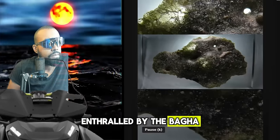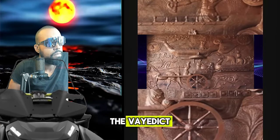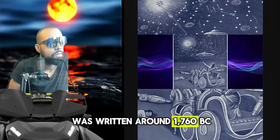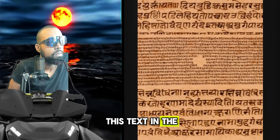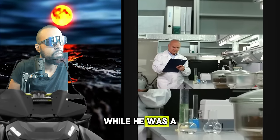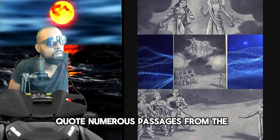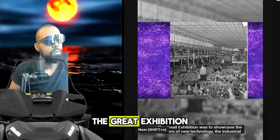Enthralled by the Bhagavad Gita, or Song from the Creator, the Vedic Hindu Indian scripture that was written around 1760 BC, Julius Robert Oppenheimer began Sanskrit studies so he could read the text in the Sanskrit language. While he was a professor before World War II, he was known to quote numerous passages from the Mahabharata, or Great Being Maintained. He would do this in every class lecture. The Great Exhibition.